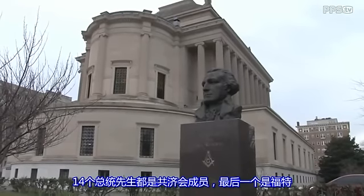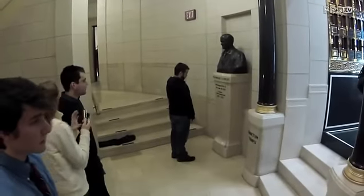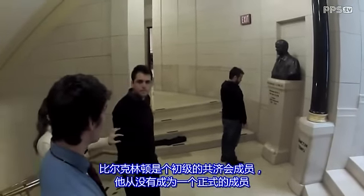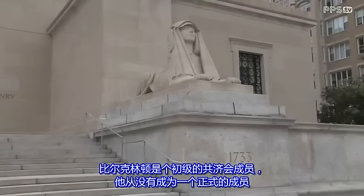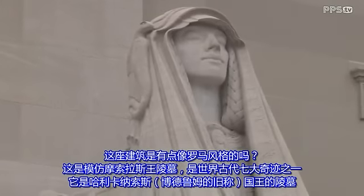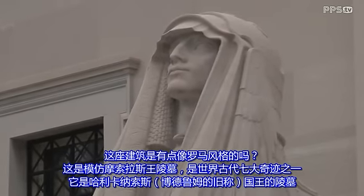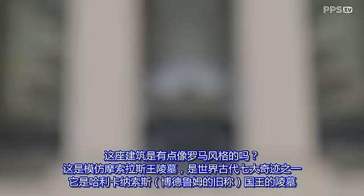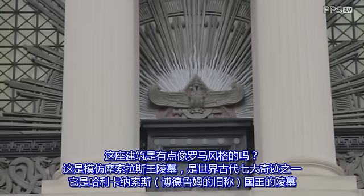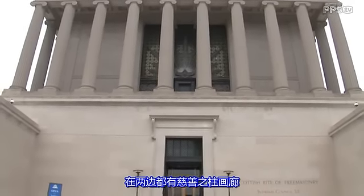Fourteen U.S. presidents were Masons, but the last one was Ford. Bill Clinton was a DeMolay, which is a junior Mason. He never became a full Mason. I remember reading online that this building is based off of a Roman design. It's the Mausoleum of Halicarnassus. It's one of the seven wonders of the ancient world. It's the tomb of the king Halicarnassus.